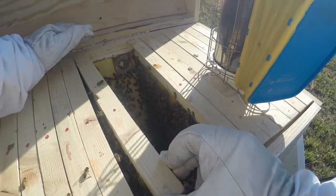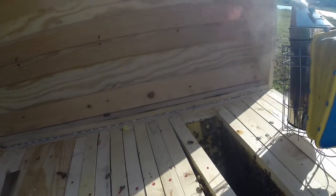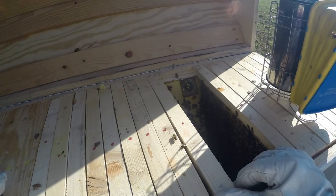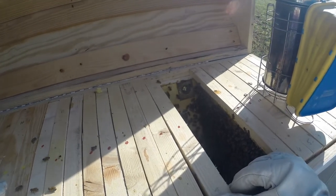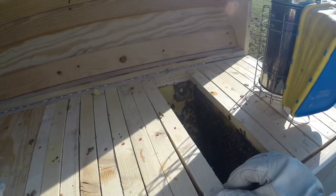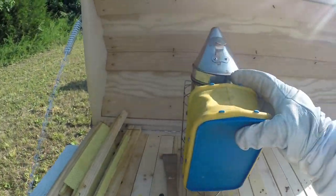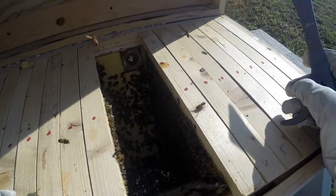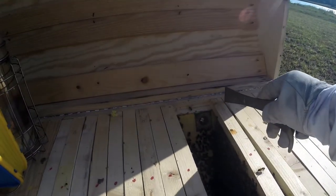And they are getting a little more in the way than they were before. That one looks like it was partially crushed. Come on. Stay out of the way. Oh, the smoke seems to be making them want to crawl out this morning. Still nothing on the side, no queen on the side that I can see. There's obviously a queen in there somewhere because she's still putting up brood.